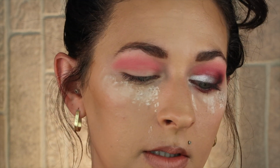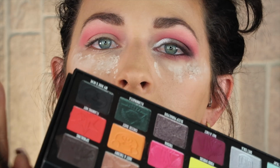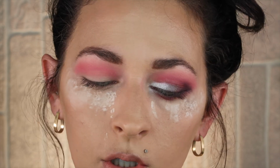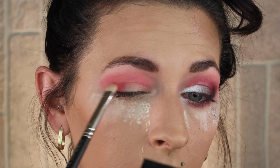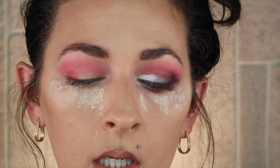All right, next we're going to dip into Flaming Hot, which looks very red in the pan on me. It doesn't come off red. It's more of a pinky red, so just keep that in mind. I'm not sure exactly why. I do use my Anastasia primer underneath, but I think if you really pack it, it's still a strawberry red type shade.